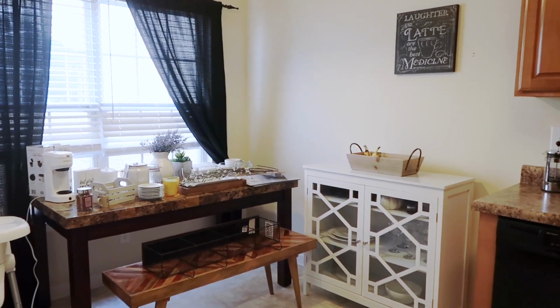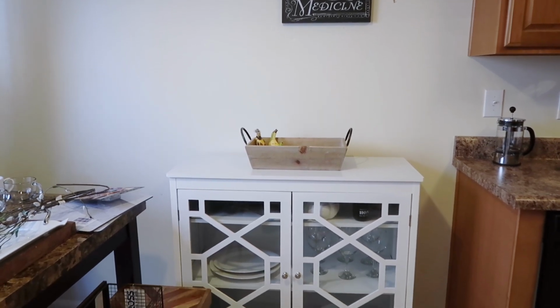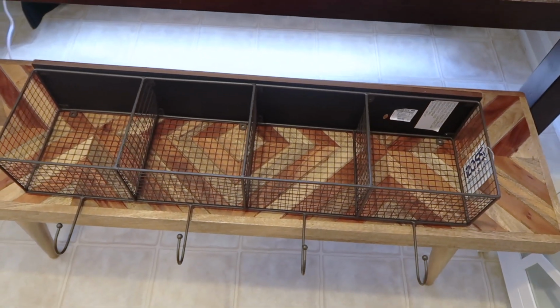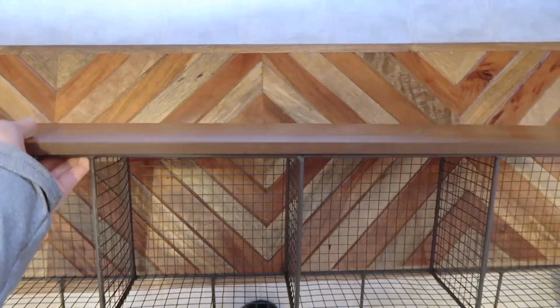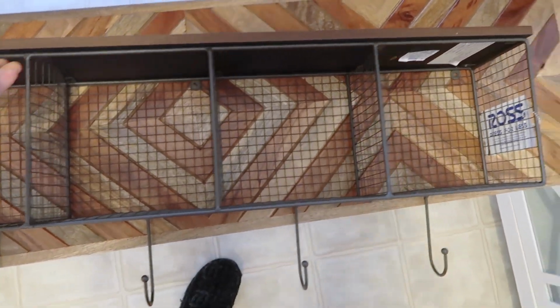So the first thing I got was a floating shelf just to cover up, as you can see, this kind of bare wall here, and just to give it also some storage where you can put things in it. And I picked up this one from Ross for $26, I believe. I liked it because it has a shelf and it also has the hooks where I can put all of the cups. I can hang them up there.